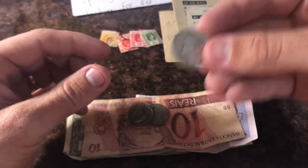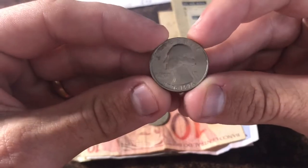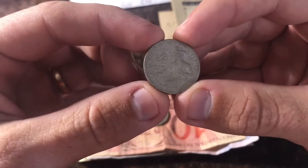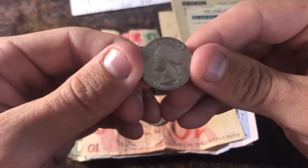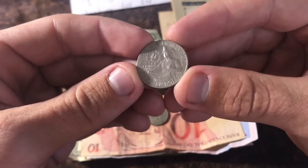It's not in great shape. It's not in terrible shape. Don't know if you have one of these. These are super common here in the States. It's a Drummer Boy. This was for the Bicentennial, 1976. So yeah, pretty cool coin. Again, not in great shape. Just something I wanted to give you that's kind of unique to the States.